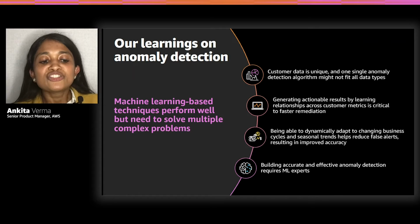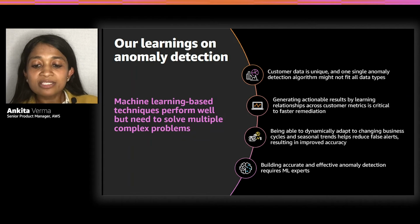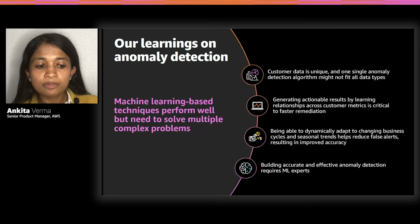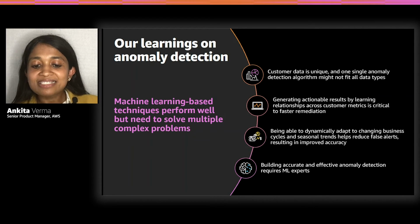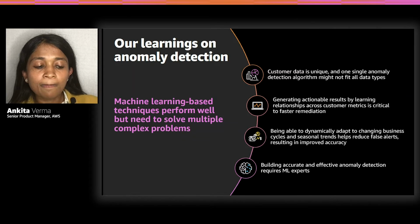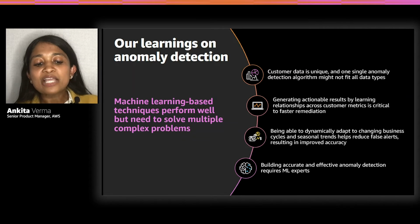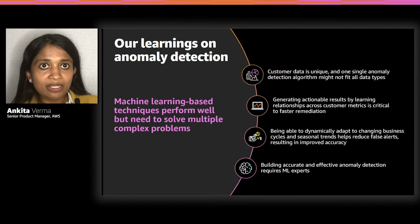Second, generating actionable results by learning relationships across customer metrics is critical to faster remediation, yet a very challenging problem to solve. Third, being able to dynamically adapt to changing business cycles and seasonal trends helps reduce false alerts, resulting in improved accuracy. And finally, building accurate and effective anomaly detection requires ML expertise, which is expensive and challenging to set up.